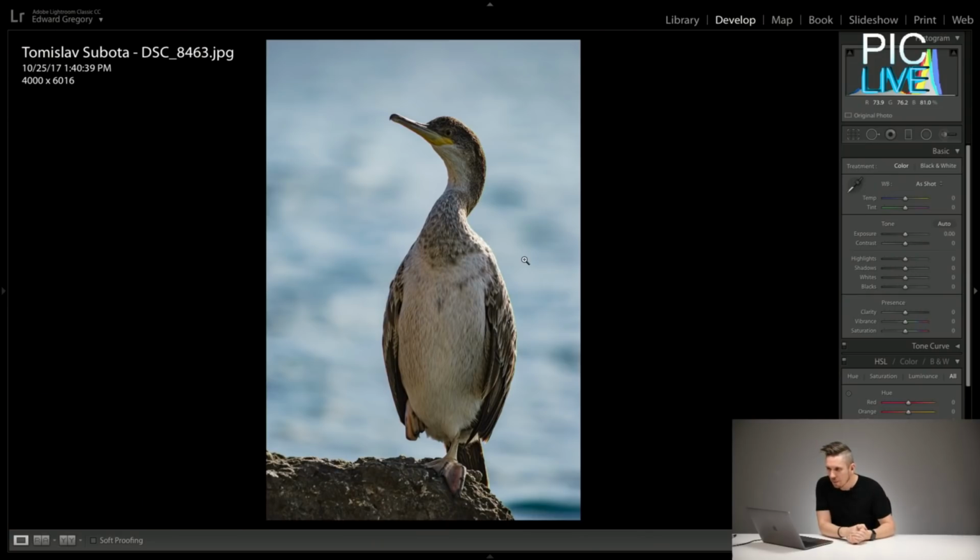Nice work, James Wolfe. So this is from Tomislav Sabuta. Great. This is a wonderful photograph of a duck. What I like about this image is I love storytelling, and especially when it comes to animals. For me, this seems like this duck or whatever this is. You see, I'm terrible at what type of animal this is. Oh no, a goose. It's a bird of sorts. Tell me what it is in the comments.